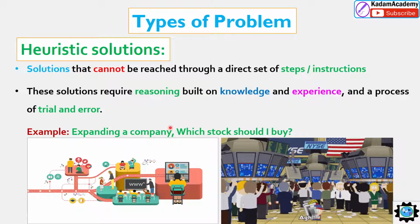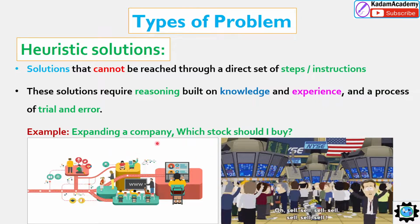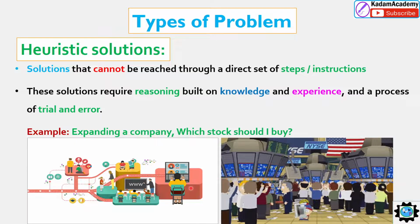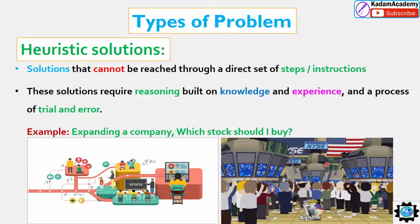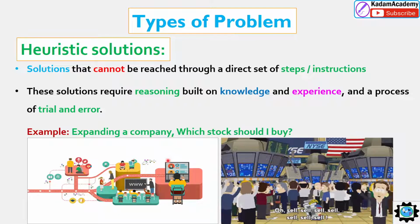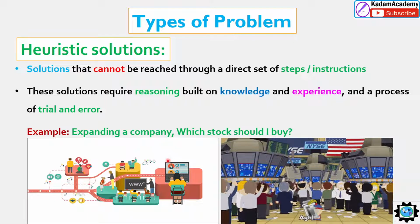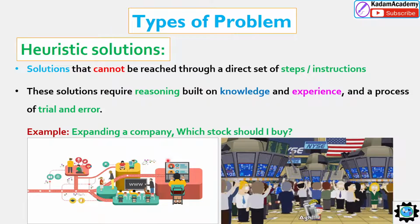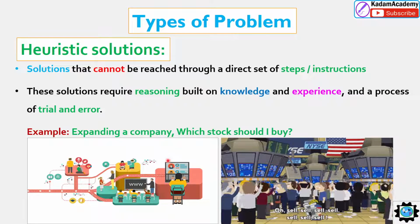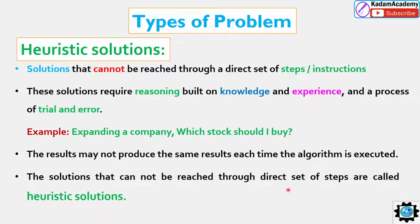So friends, here is an example of stock. Which stock should I buy? Or expanding your company. You need experience, and based on trial and error or decision making, you can reach heuristic solutions. It requires knowledge, experience, trial and error, skills, careful analysis of the market and so on, so that you can solve the problem. These results may not be the same each time, unlike an algorithm being executed. The solution that cannot be reached through a direct set of steps is called the heuristic solution.